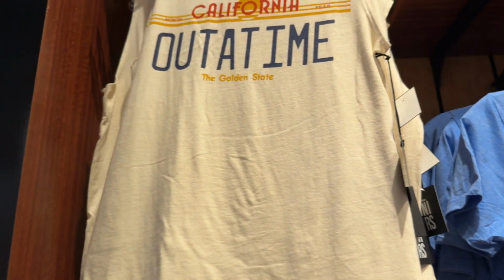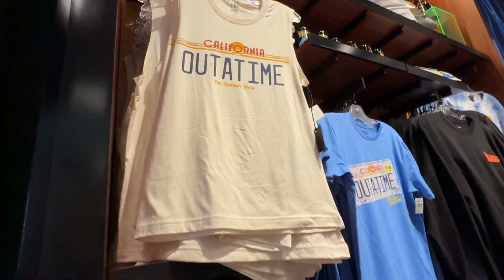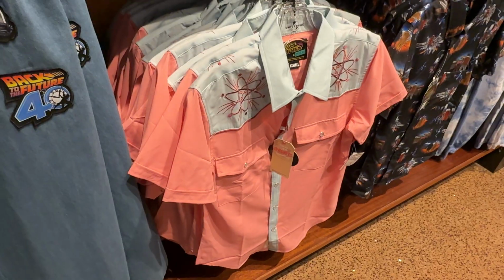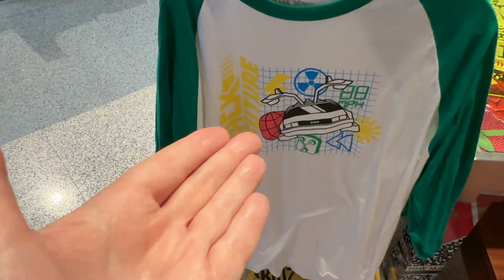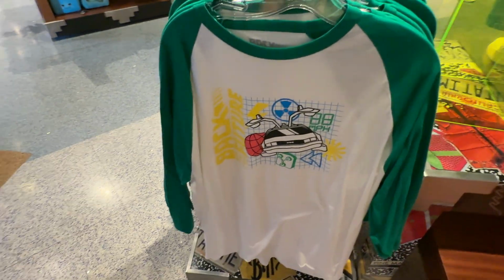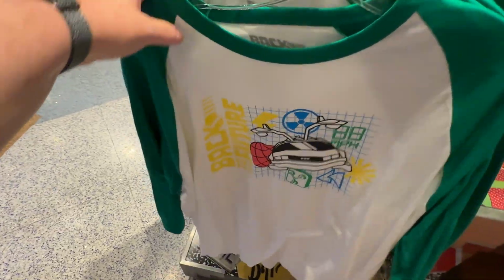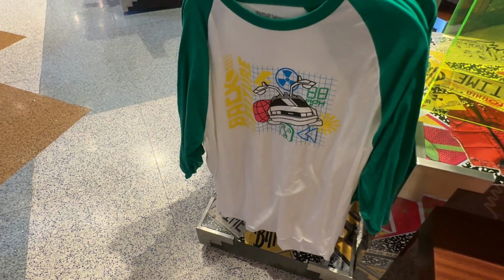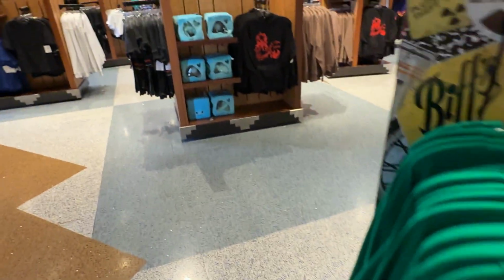Very cool tank top here too. Everything's vintage. It's all that vintage look and I love it. You can also get Marty's shirt. That's pretty funny. Doesn't this look like it's straight out of the 90s or the 80s? Again, I think I had a very similar shirt like this when I was growing up with the baseball tee. Okay, what else we got?